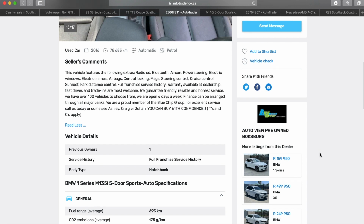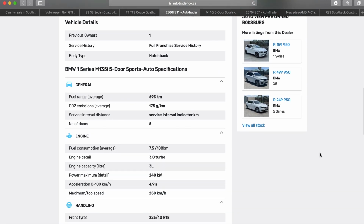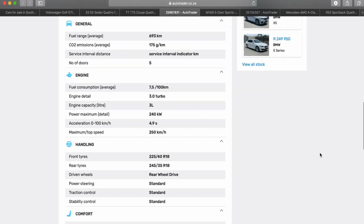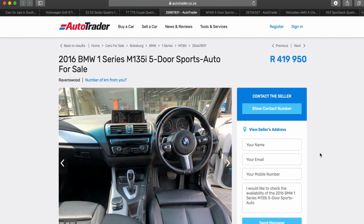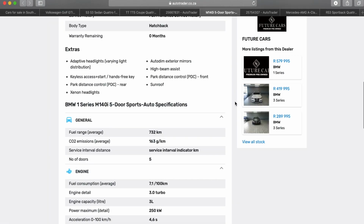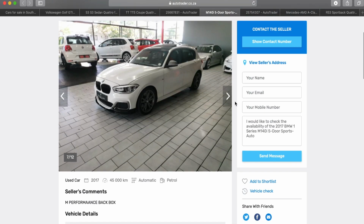You don't want to get a check engine light after buying this car and spending so much money on it. It's not a crazy lot of money, at the same time, it is a lot of money. It's close to R500,000 that you're going to be spending on this thing. You want to make sure that you make the right decision, and I want to make sure I make the right decision as well. So now the next option that I saw was an M140.